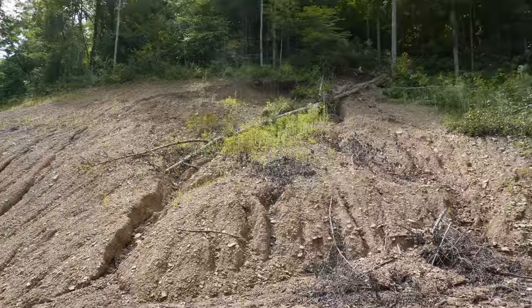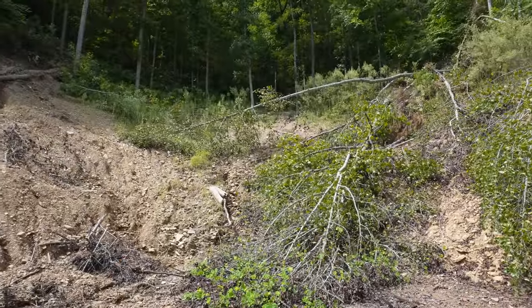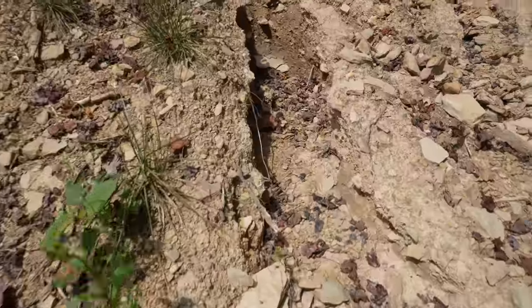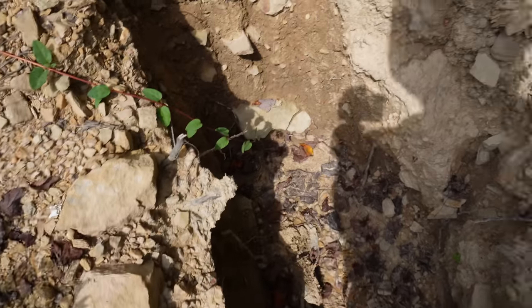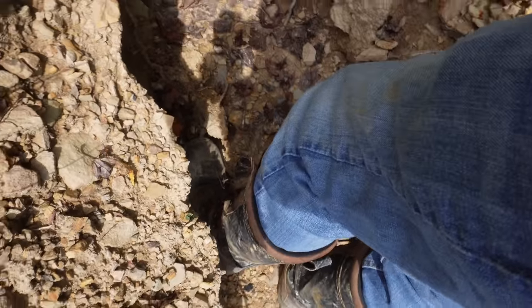I mean, look at this. There's trees down everywhere. And up through that holler, it was a raging river. Let's go up here and see it. You can see how much water come down through here. This is a road I could drive my four-wheeler on, and it's as high as my snake boots. It's kind of cool though, because it's like it steps.